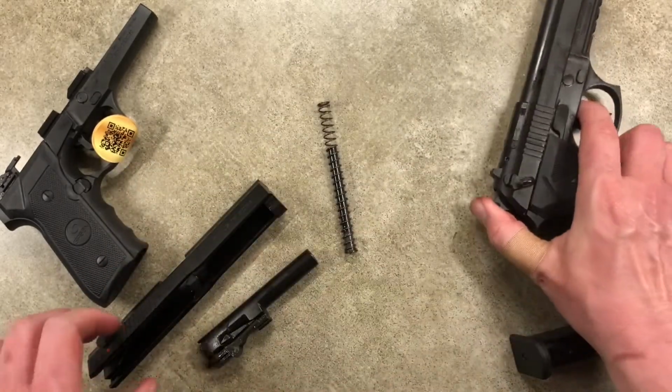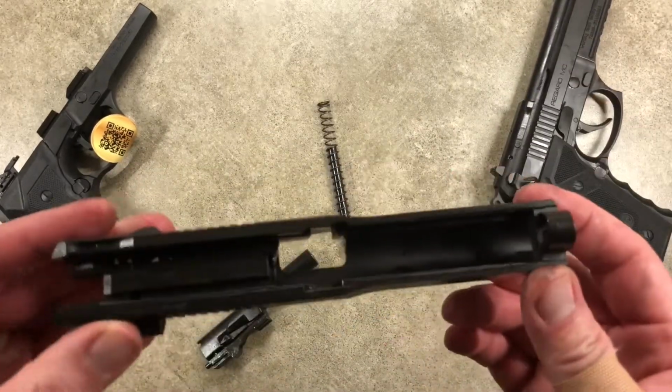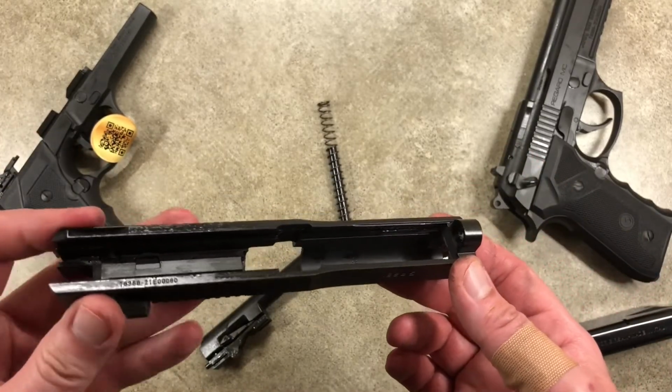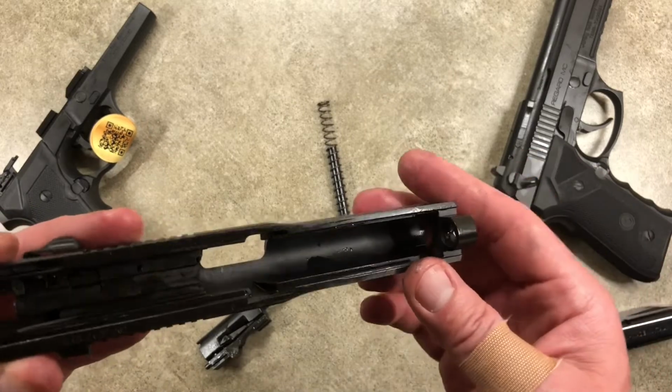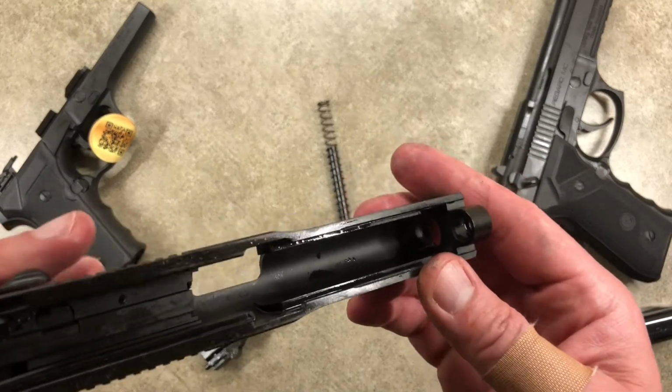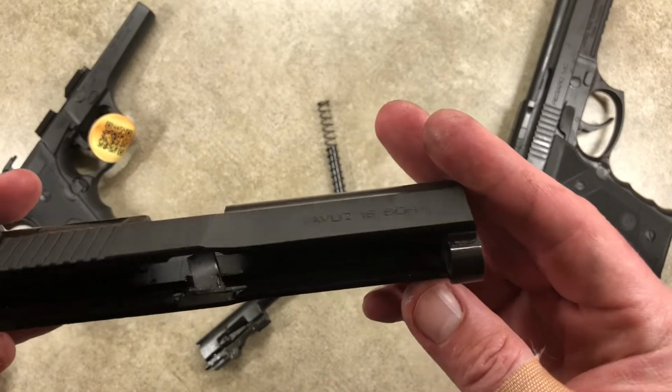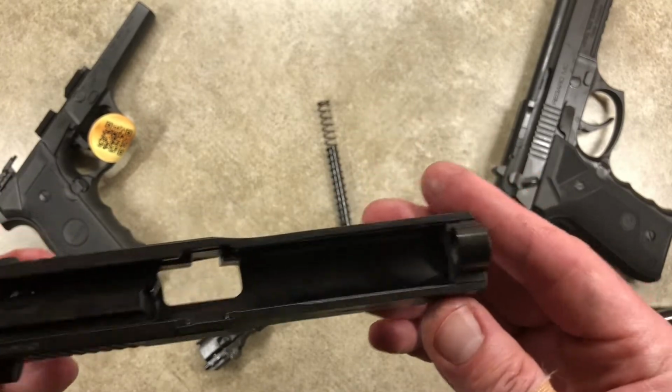Put it off to the side. Then we can look at the internals of the Bora Light. Actually, that's a Girsan. So, yep, this thing came with a healthy dose of oil. Not too much, though. I mean, it was leaking a bit, but not a big deal.